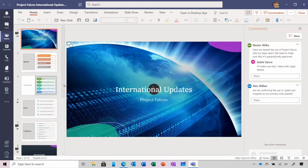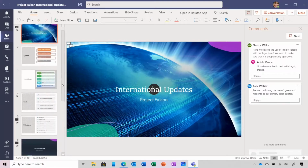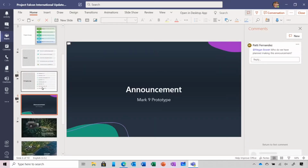And this makes collaboration easy and also helps you keep your tasks organized. Let's see how my presentation looks so far. I can go to Slide Show directly within Teams and preview my document without having to context switch. PowerPoint is integrated very deeply inside Teams.